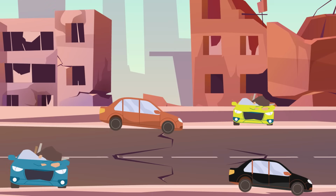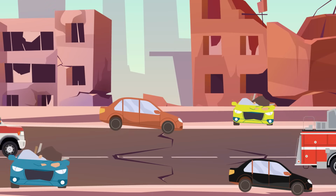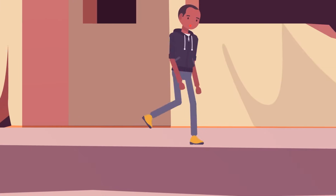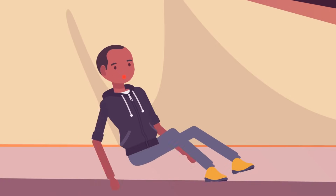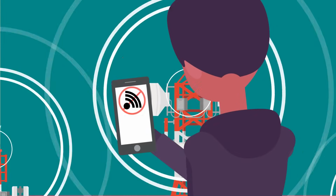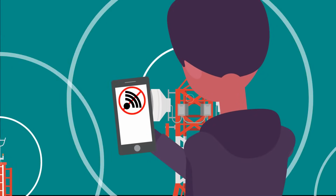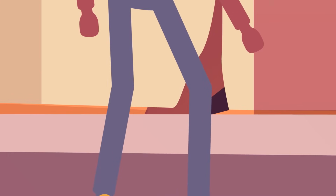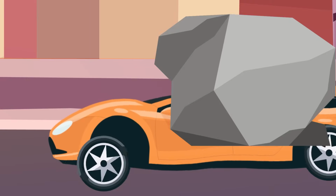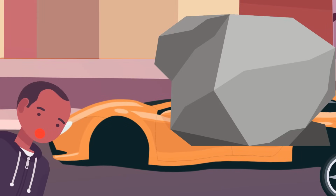Fire trucks and ambulances drive between the broken-down cars and rubble. You try to make it to your car, but the aftershocks are still hitting, and you're getting tossed to the sidewalk. With all the cell towers down, you can't call anyone on your phone. Your knees are shaking, but you manage to power through. Once you reach your car, you see it crushed under a boulder, like a giant soda can.